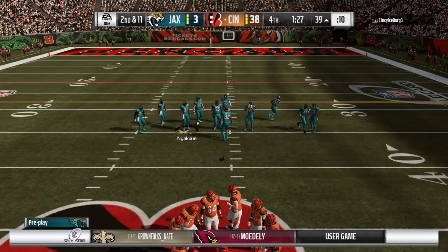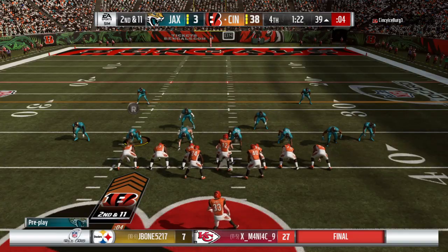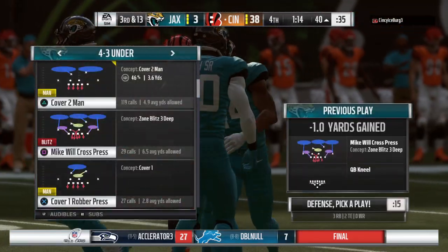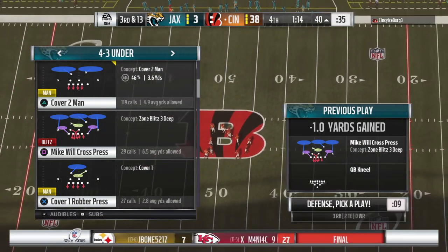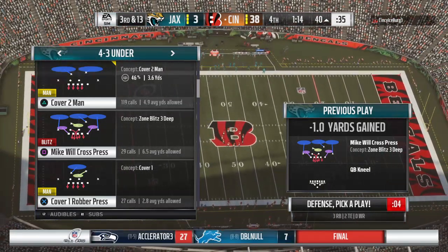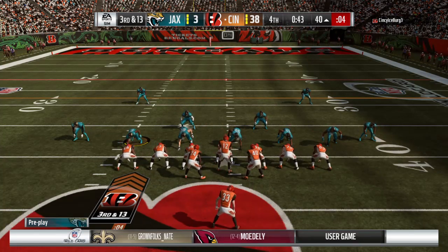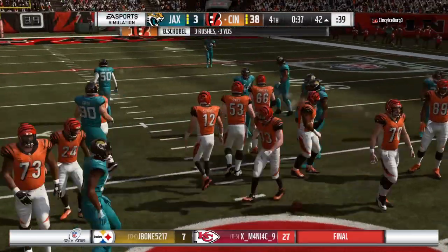All right, now, lucky 56. Hut! And they'll indeed take a knee. Clock counting down toward 40 seconds as they take the knee.